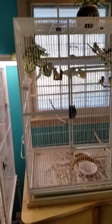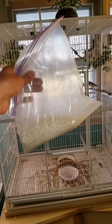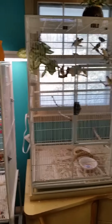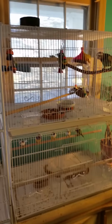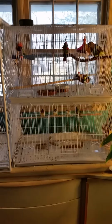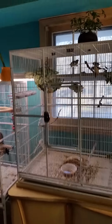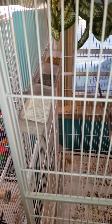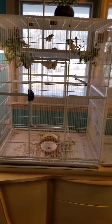Another thing is you need to have unlimited crushed eggshell in their cage. When you make it, it looks like this. You can use chicken eggs you get from the market. I happen to have pet chickens, so I use their eggs. Crack open the eggs, bake them in the oven for 5 to 10 minutes, just to get them to dry out, kill any bacteria on there. You don't want them to turn brown or anything like that. That needs to be offered in the cage, free choice, preferably all the time. See, just in a little dish like that next to the grit. They will devour that. That's really important.